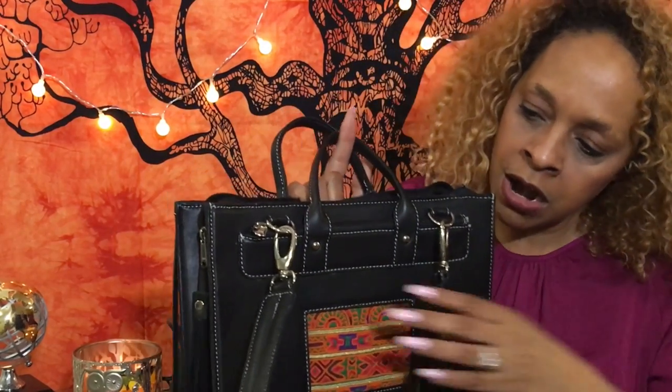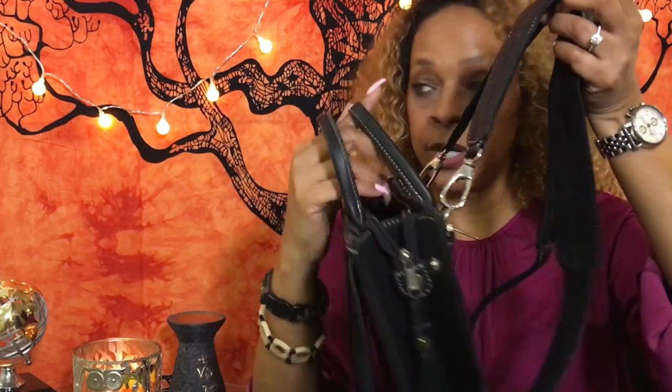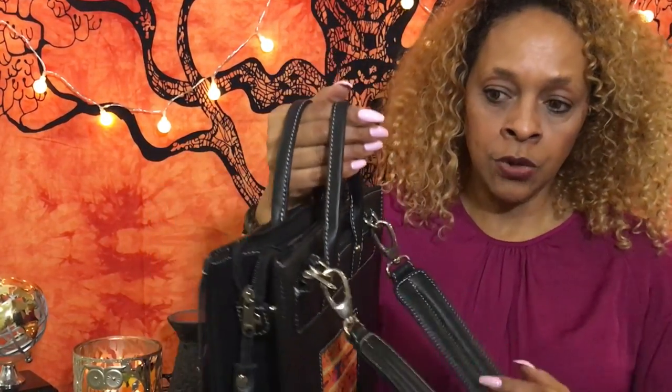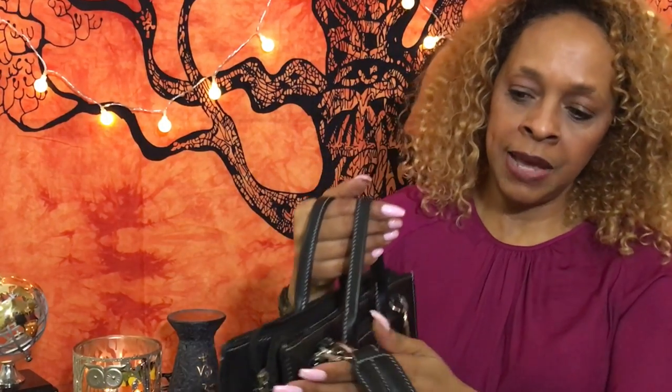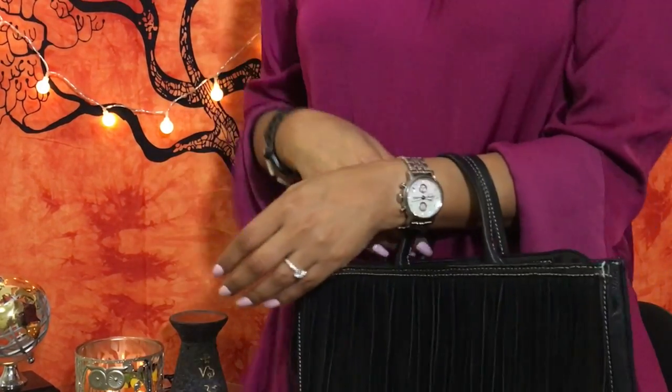And what they are is for you to wear it as a backpack, which I'm gonna show you later when I try on the dress. You can wear it as a backpack as well. Okay, so now we're talking about all the uses of this bag. You can carry it on your arm like this. You can wear it as a backpack.